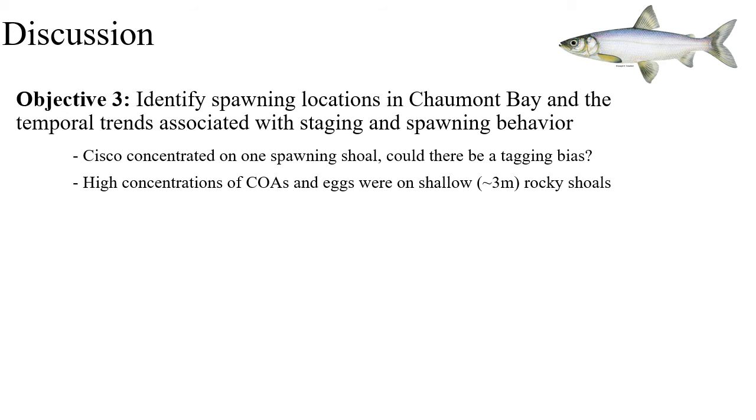And our third objective is to identify some of the specific spawning locations within Shimo Bay and to look at some of the spatial temporal trends associated with spawning. And what we saw was that Cisco concentrated on really one spawning shoal, or they had the highest concentrations on this one shoal called Johnson Shoal.